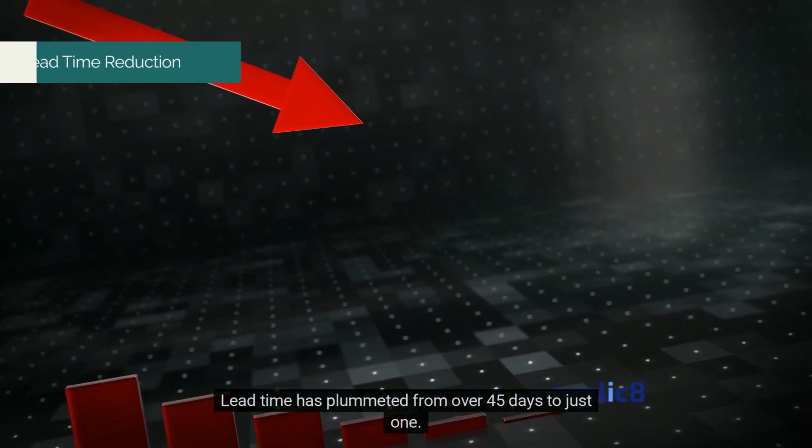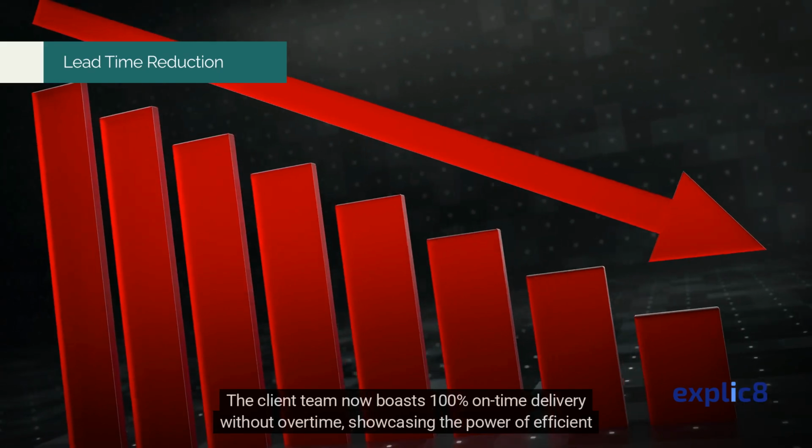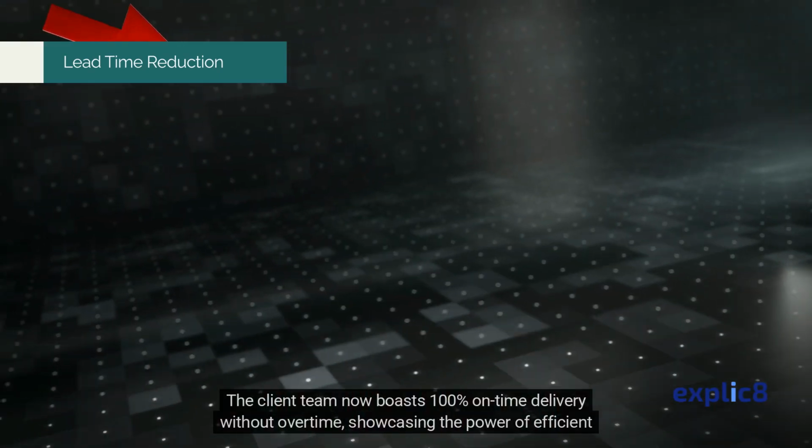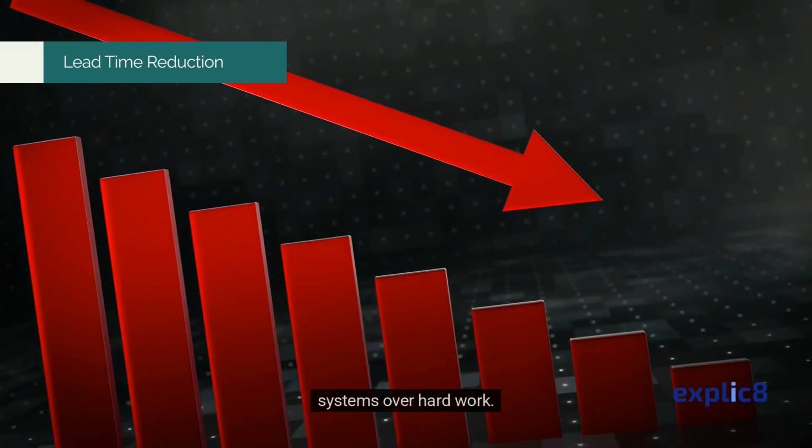Lead time has plummeted from over 45 days to just 1. The client team now boasts 100% on-time delivery without overtime, showcasing the power of efficient systems over hard work.